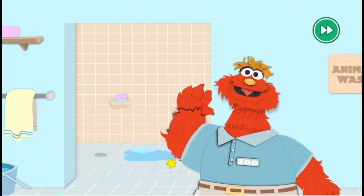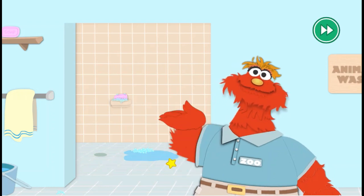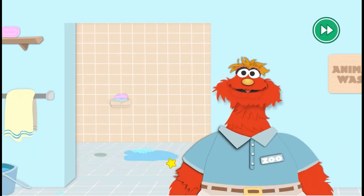Hi, Zookeeper Murray here. A zookeeper takes care of all the animals in the zoo. One of my jobs is giving the animals their baths so they're nice and clean.